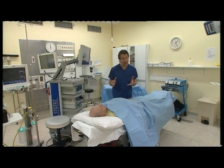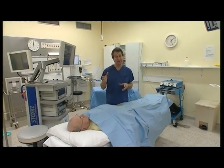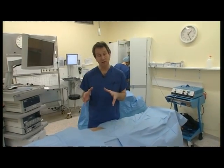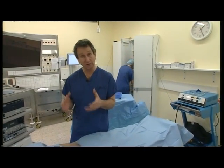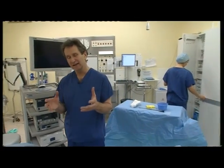Once the operation is done, and it usually takes about an hour, you'll be taken back from here to the recovery area and then back to the room where you came from. The nurses will then look after you, making sure you're comfortable and prepare you for going home. Most patients get home on the same day. Sometimes we have to ask patients to stay in overnight, but that's rare.